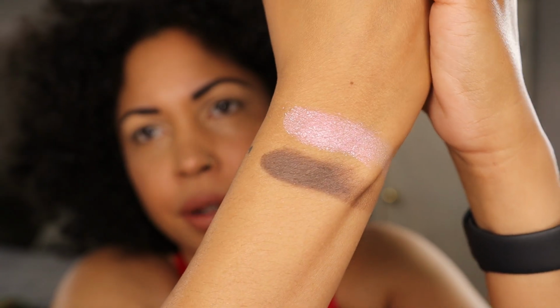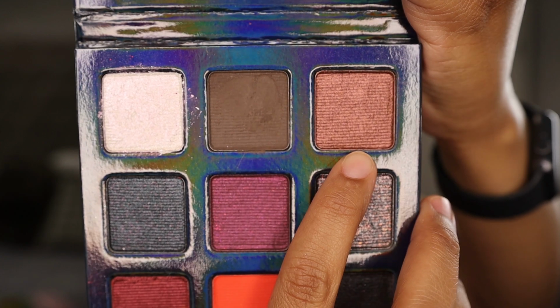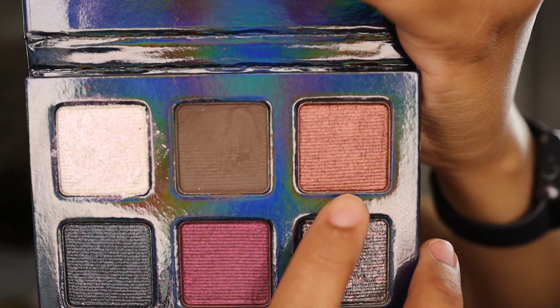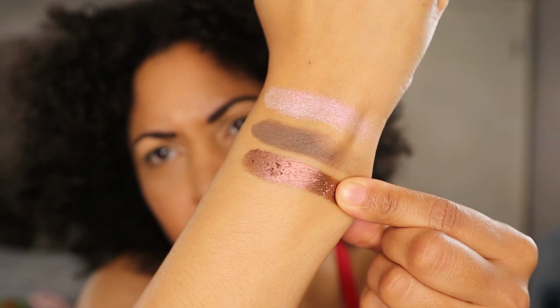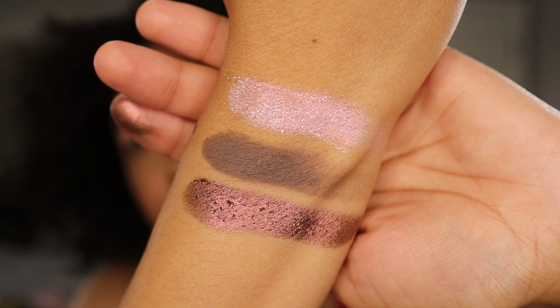Okay, there we go. Okay, the last shade on the top row is Sith Happens. It's vegan and not lip safe. And this shade is a burnt amber satin. I think I said this palette had mattes and shimmers and a multi-chrome, but satins too. Ooh, that is very nice. So that's our top row.